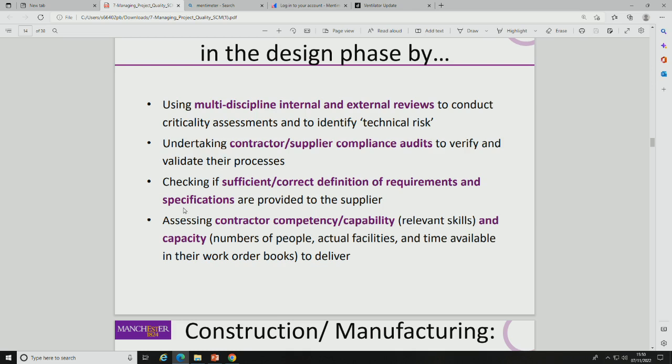And then you've got to make sure you've given enough definition of requirements and specifications to the supplier. They must have the correct information. And this is where there's another opportunity for a quality gap. If you provide insufficient information to them, and have they questioned that specification? Has there been a communication? Have their experts understood things? Do they have something to give to the specification? Can they validate it and contribute to that process? So you want your suppliers to be capable and competent and have the right number of people.